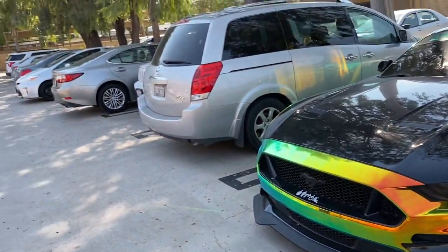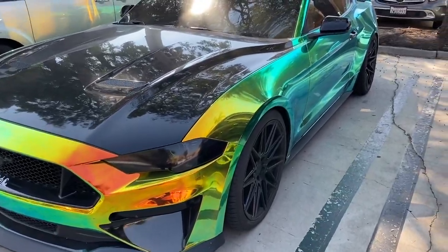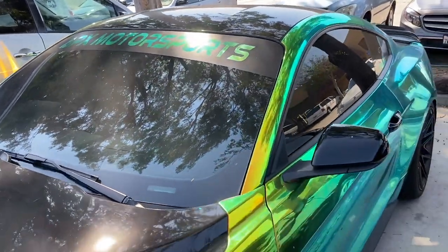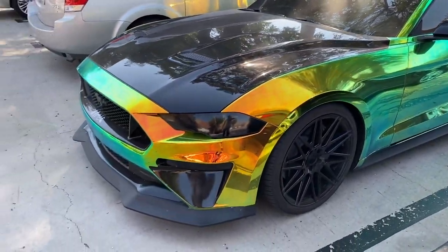2018. Is it a 10 speed? Manual. What color would you do next on this car? I had a color in mind. It's Inozetek Army Green. Oh, I've seen that color. Did someone do it already? Yeah. I actually just did it for one of my friends last week on his Mustang.